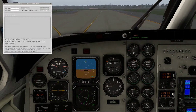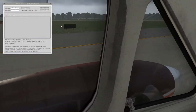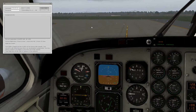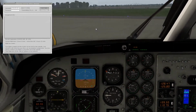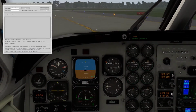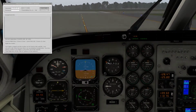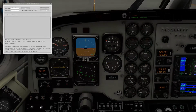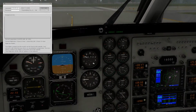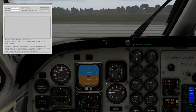Going a little fast for taxiing. Whee! Differential braking. There she is. Alright, we're gonna sit up in the seat. This is where we would normally hold short and request takeoff clearance. We do not have, nor will we get it. The left DC generator had some issues. We're gonna turn on some heating. Line up on the runway.